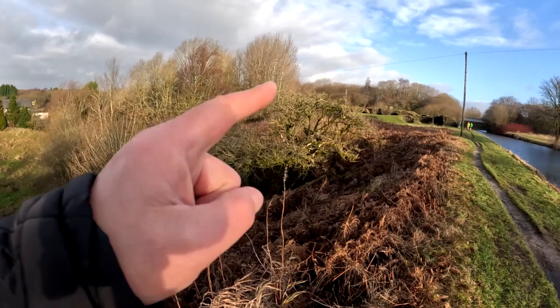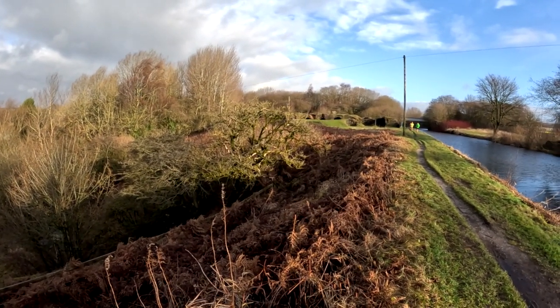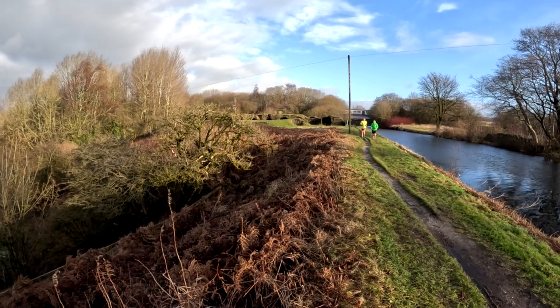And we're now just going to get the train just going past us in a second, where these two guys are running past. And there's your train just going over the bridge. It's in the distance.